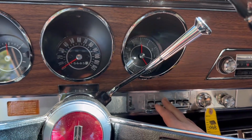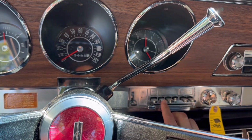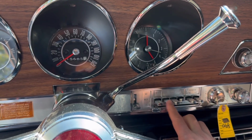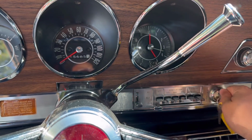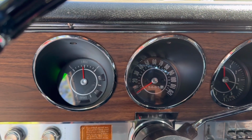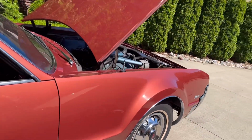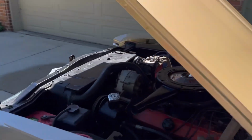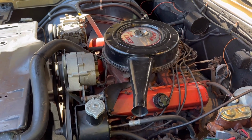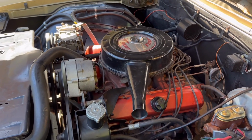Interestingly, on the ventilation here, you notice this says left, right, max. On the Toronado it says, I think, min, medium, max. So here you can pick between the driver's side, the passenger side, and both. On the Toronado, it opens both at the same time. Why they did that differently on these cars, I don't know, but they did. You also have a cold light in this one. Thing of beauty, the V8s from this era. So smooth, so quiet.